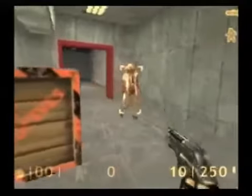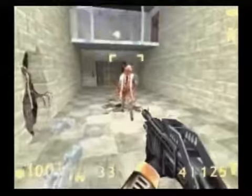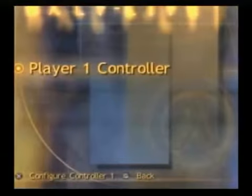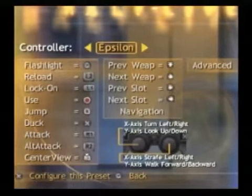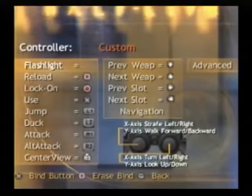So the targeting system you can use as long as you got your cursor over the enemy, you press a button and it'll lock on. Wherever he moves, you can shoot at him and not have to worry about aiming so precisely. Not only that, we took a few preset configurations that we thought worked really well, put them in the game, and we also allow the player to completely customize their configuration to however they like it.